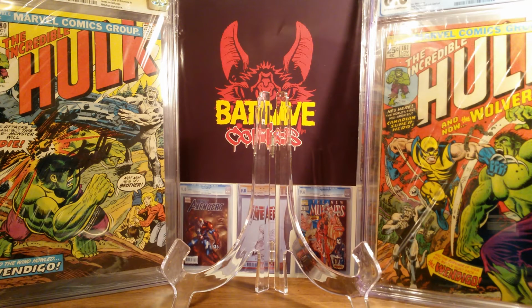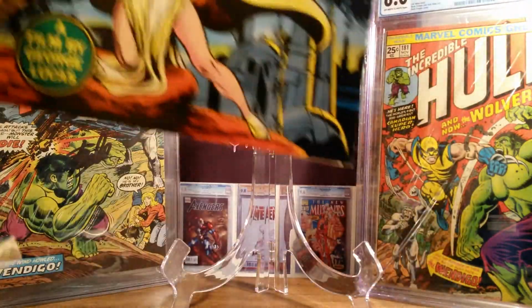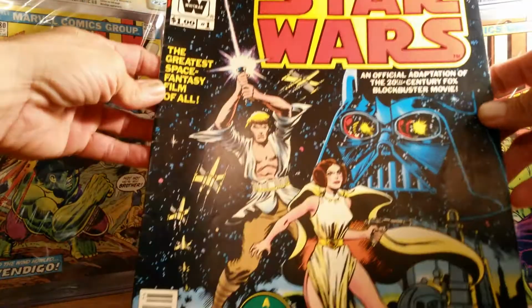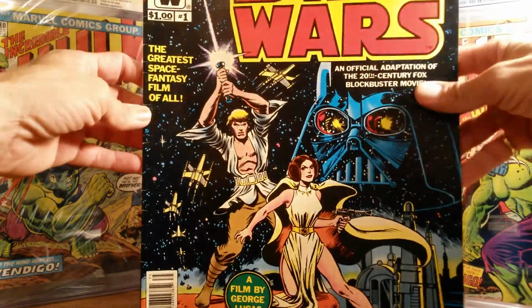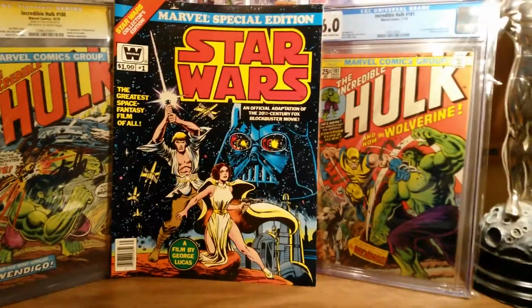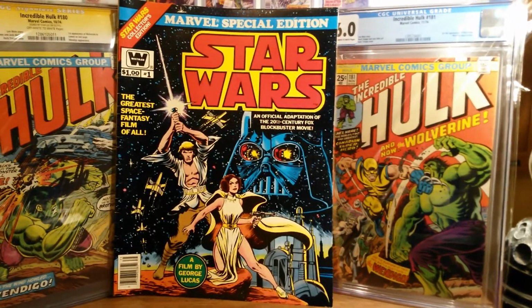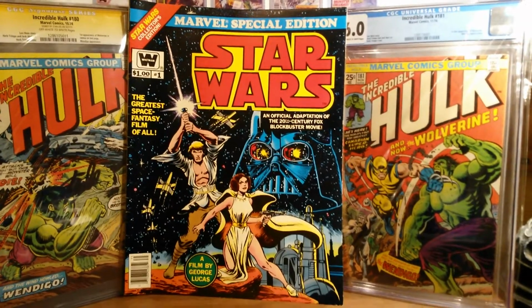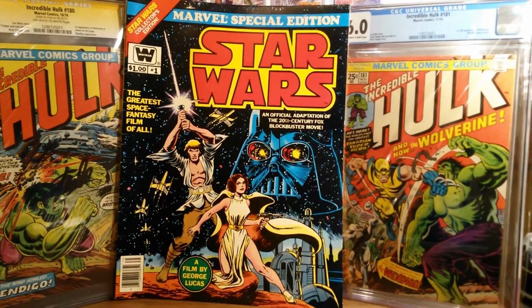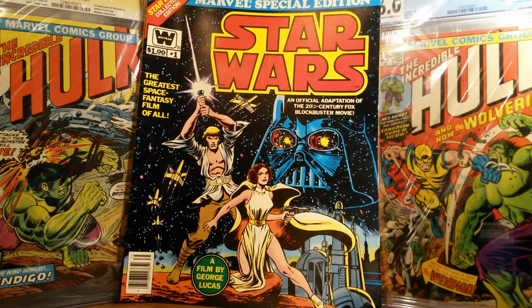Oh, I also got these, which are really cool. I don't know if they'll show up in the camera, but I'm going to show them anyway. These big, huge Star Wars editions, which I have this one already, Star Wars #1, but this is in far better condition than the one I have. Here, let me put that down and back this up a little bit. I mean, these are actually pretty hard to find in good condition. And this one here is in probably an 8.0 shape, I'd say. Which isn't too bad for a book that came out in the 70s.